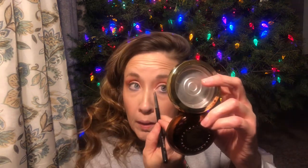So we got me some boots. He bought me some boots that were way too expensive, but whatever. They're going to last me for a while.